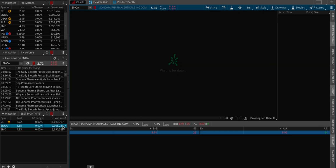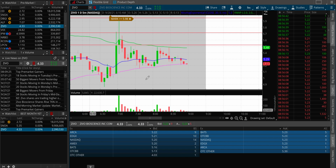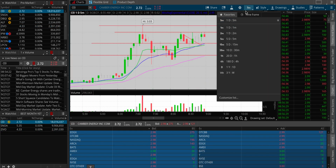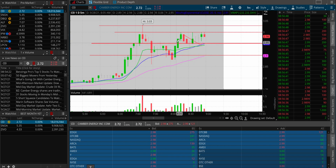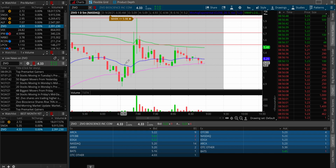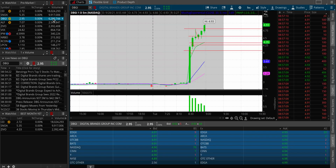Okay, so these are really the three stocks I'm the most interested in today. To recap, CEI, just the 5 minute flags and VWAP bounces; SNOA, flag breaks and VWAP bounces; and then ZIVO, the squeeze levels, break above 5.95, but I would be interested also in a break above VWAP for a first trade and then add on the way up. And that's really it.